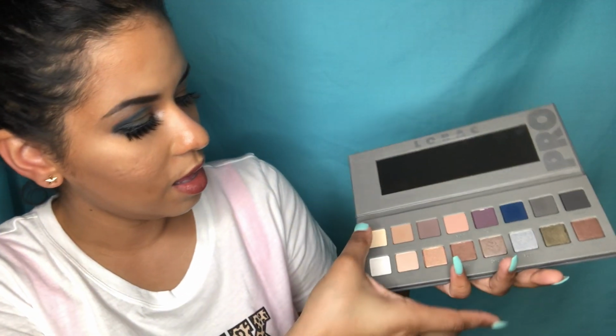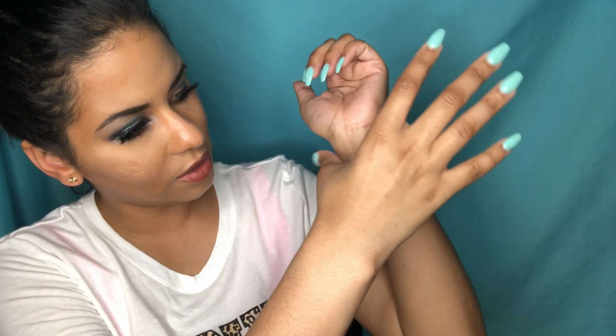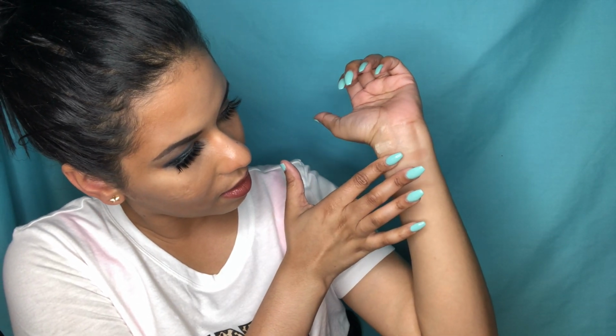Just like every other time, I'm going to show y'all how much I'm taking. I'm just going to go across and back. That's it. So for the mattes, we have Buff is the first one. So again, these are the mattes. That's Buff. That's a really good swatch. Light brown, which I used today. Okay, so light brown is almost my skin tone. Can you see that? That's hilarious. It's not that it's weak. It just happens to be my skin tone.